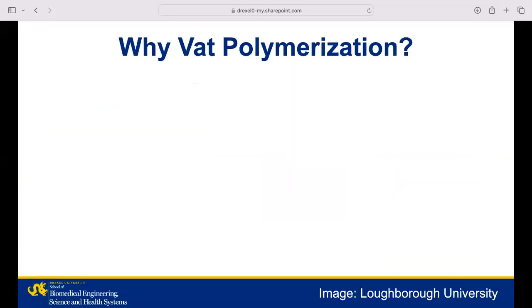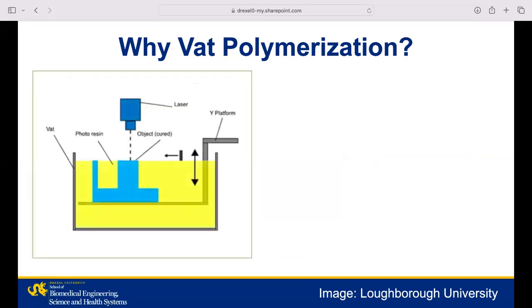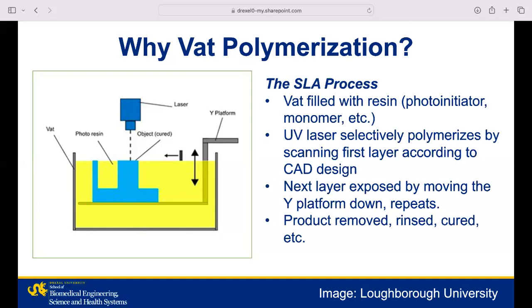So now moving into why I chose vat polymerization. The schematic to the left here shows a specific type of vat polymerization known as stereolithography. Vat polymerization is also an umbrella term, but stereolithography is abbreviated to SLA. The process here is that a vat, as the name suggests, is filled with resin, and this resin contains a photoinitiator, a photocurable monomer, and any additives needed, like plasticizers or stabilizers.